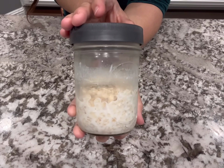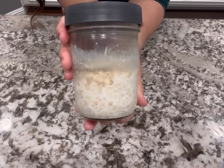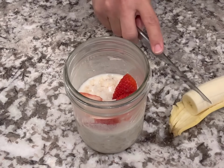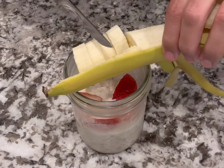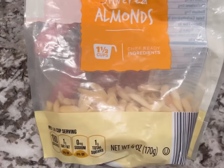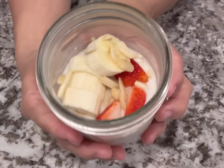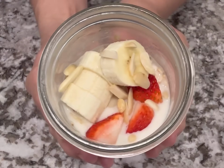And if you don't like cold oats, you can actually warm these in the microwave. Of course, be careful using the glass, or you can pour it into a pot and do it on the stovetop, whatever works for you. But definitely give this one a try. And if you haven't tried it before, let me know what you think after you do give it a try, because it really surprised me the first time that I tried these. They are just so delicious.